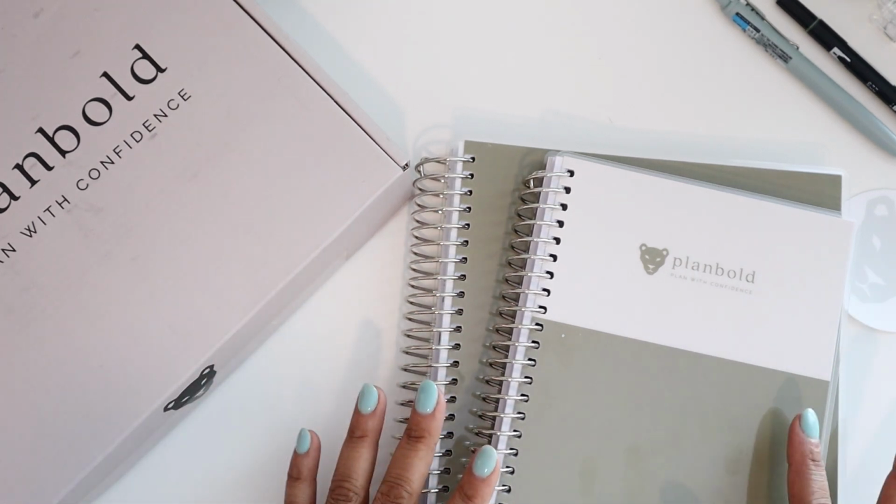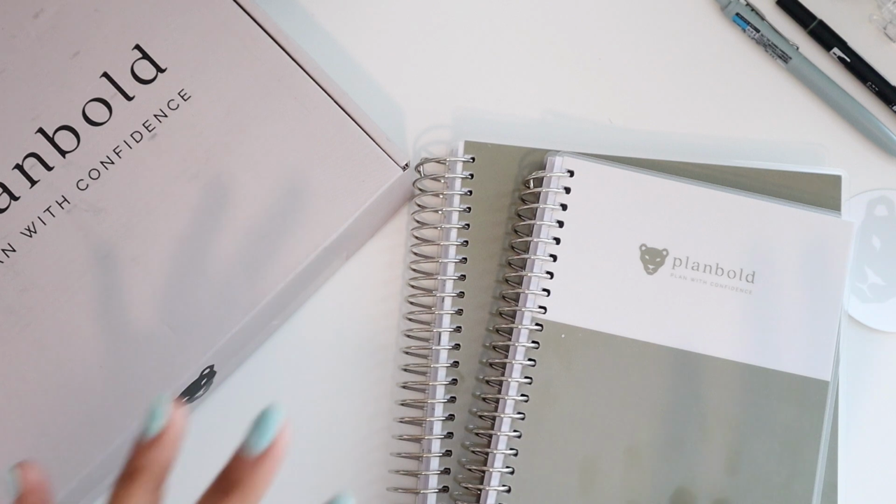I absolutely love when a planner that I've never had a chance to try before lands on my doorstep.